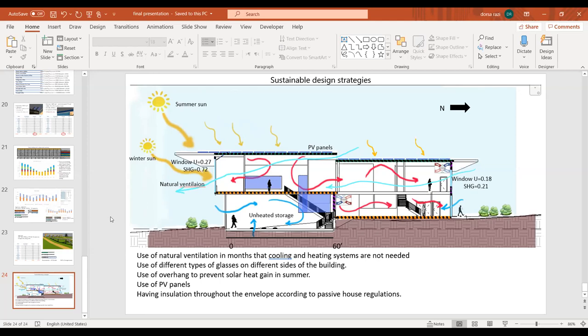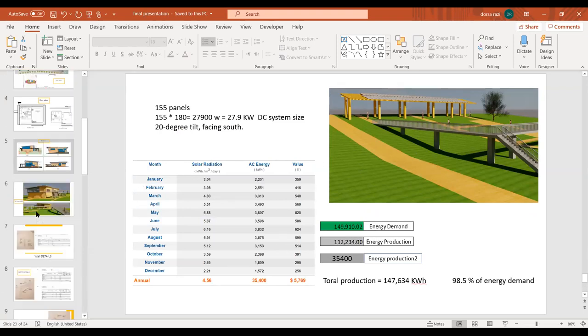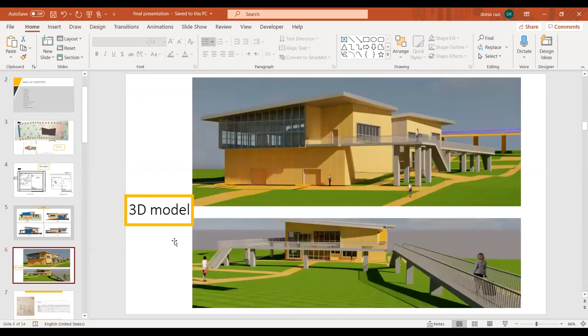Show me slide number 23. Here you have added these landscape elements like the pergola to integrate. That's fine, this is something that we are looking for. Can you show me the site plan at the beginning? Okay, this is the site plan. Where is that pergola in this site plan? It's here. And then can you show me the 3D? Number six. Back here. Yes, there.